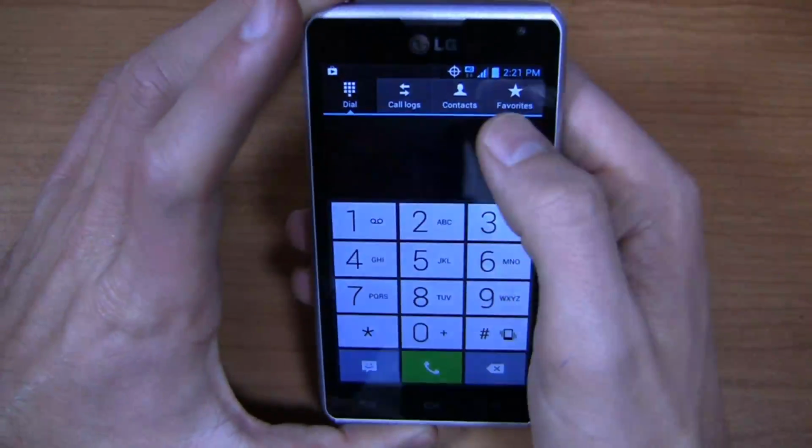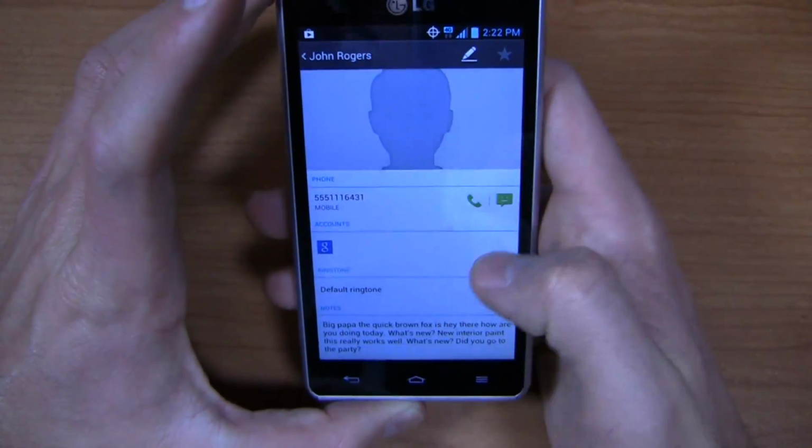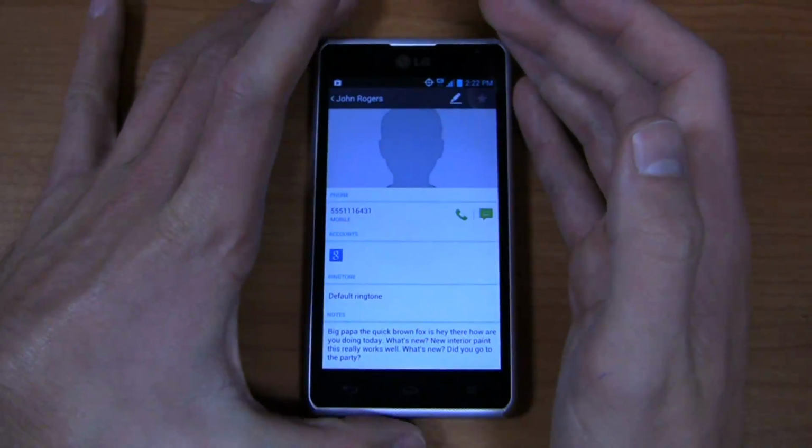We'll go into phone here and take a look at the call area, contacts, and favorites. So there's my dial pad. Here's a sample contact, John Rogers. As you can see, typical LG look and feel.